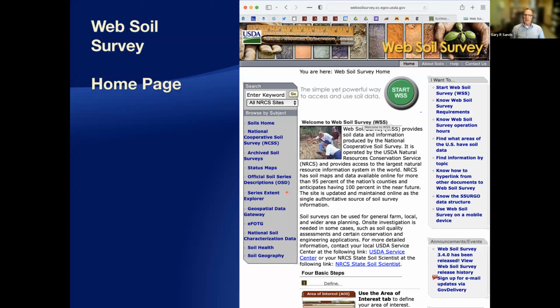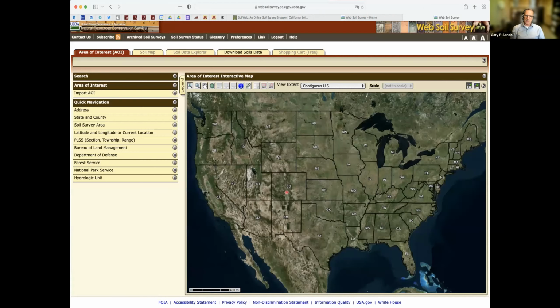This Web Soil Survey is really an easy way to get at soils data you might need for your projects. I hope you're all familiar with this, but if you just Google Web Soil Survey, it takes you right to this screen right here, and then if you hit the green button, you jump right into it.